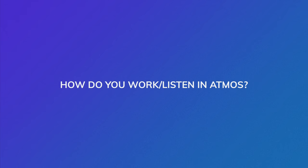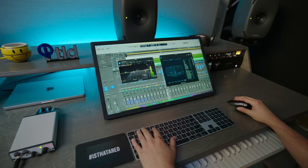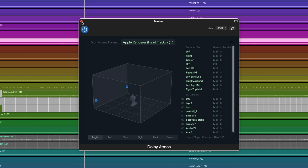So how the heck do you listen to or even work in Dolby Atmos? There are absolutely more complex setups than this. You can do it in Pro Tools or in Nuendo. In my case, I'm doing it in Logic Pro. The fact that Apple included the Dolby Renderer into Logic Pro at no additional charge to me speaks volumes to where this format is headed. And then really for me, what I think is the secret weapon with Logic Pro is the Spatial Audio Headphone Renderer that is also now built in.